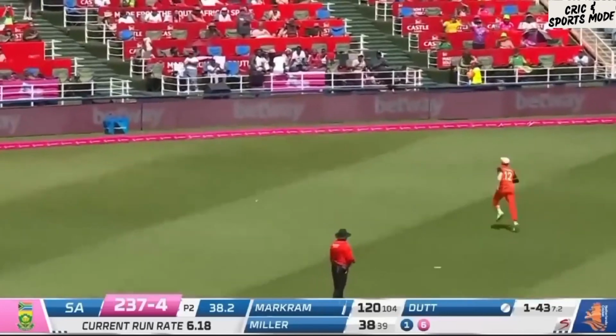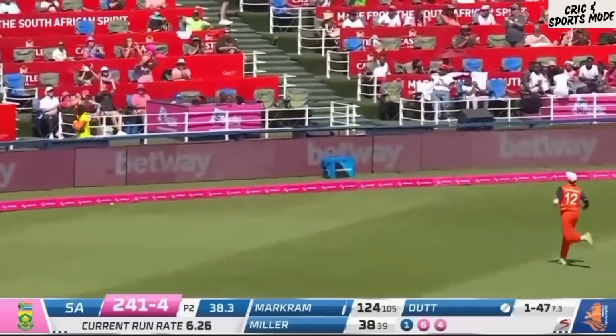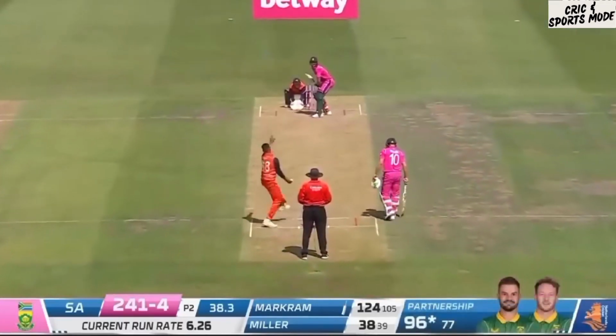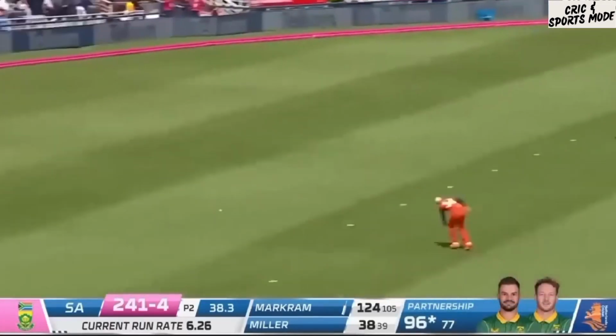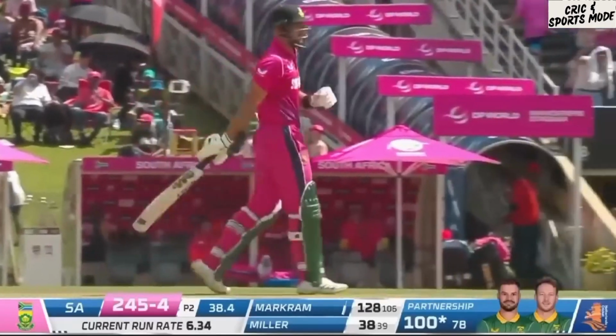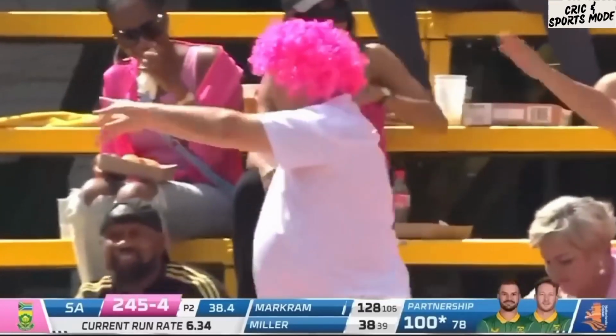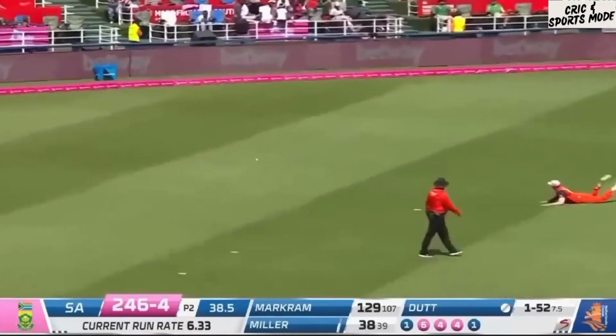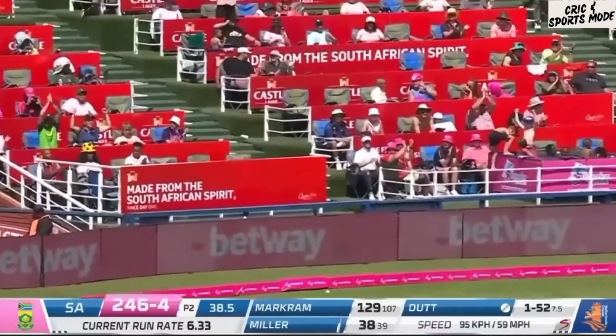Got that away. Good stuff. 6 and now 4. Stepping on it is Markram for 8. Flat, that screams away for 4. What a shot that is. And that brings up the 100 partnership as well. They do. He's got that through too. Miller joins the party. It's a big one.